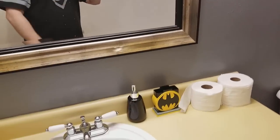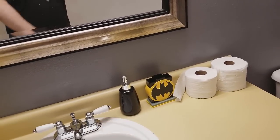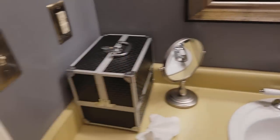I'm gonna redo this whole shower thing. I'm gonna have my cool shower head, the big kind that rains on you, with different settings. I thought that was cool. I found that Walmart Batman toothbrush holder, and it matches, so that's kind of cool. The little mirror thing and makeup.